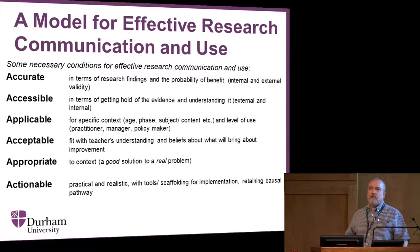It's no good coming up with research findings that apply to a context, particularly in teaching, but that don't fit with the teacher's values or their beliefs about what will be successful. So that's a particular tension, I think, in teaching and learning. And then they also need to be appropriate.